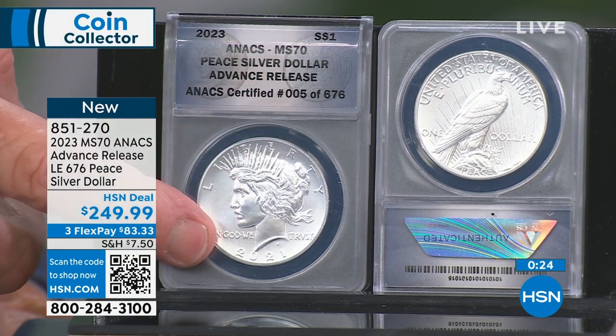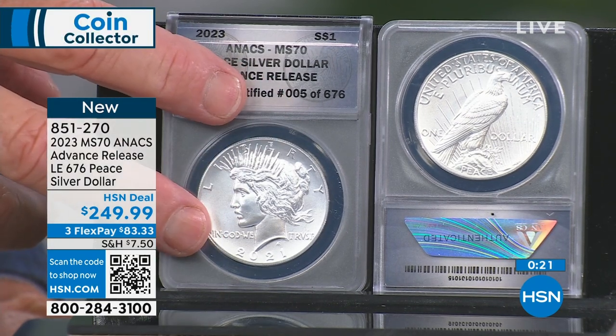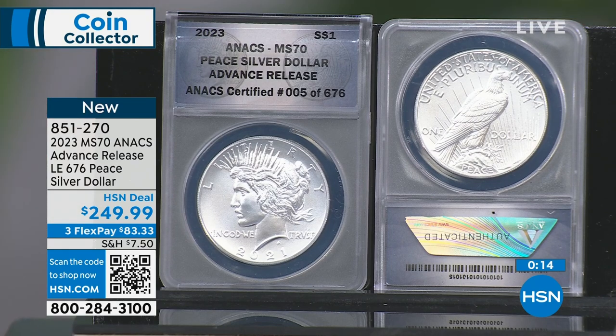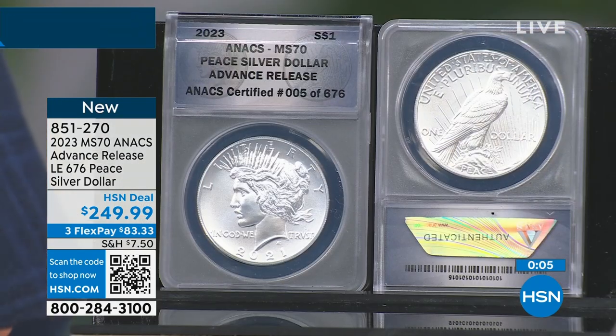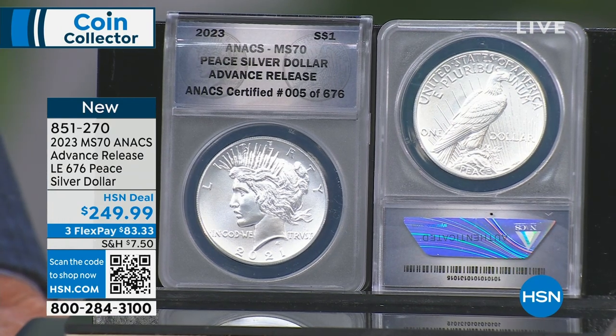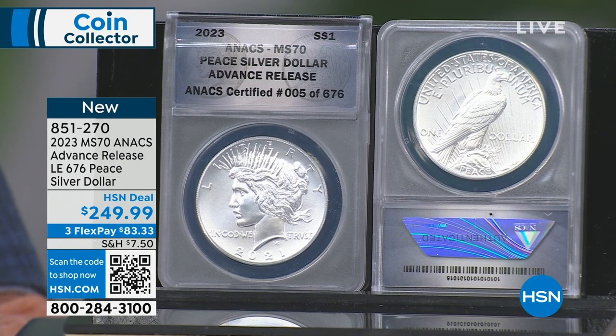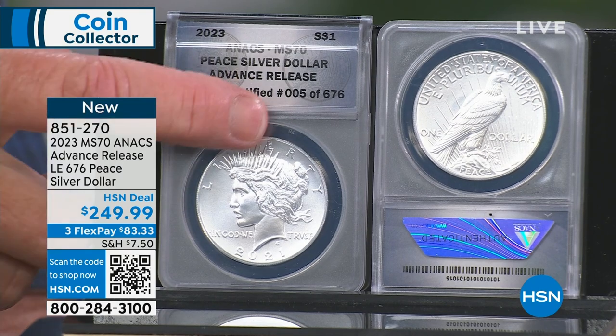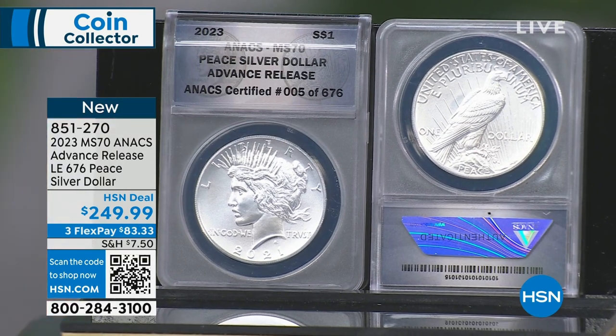And so we have this, and for the Annex advanced release that you see here, the number 676 is exclusive to us here at HSN to start with. So you start with 275,000 total coins, which is nothing. Drop in the bucket. Will it be sold out in 2 seconds? If it's not already sold out, we don't even know. The official release date isn't until July 13th. The advance release date is July 7th, technically. But we already know our numbers.